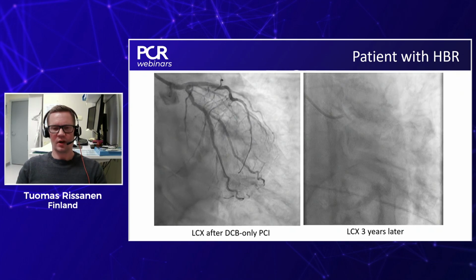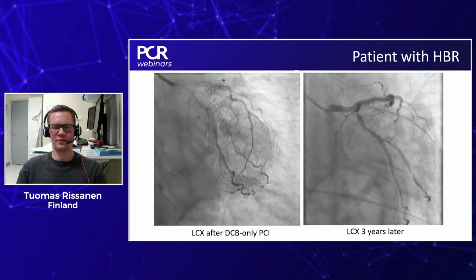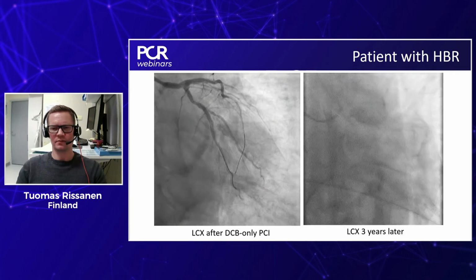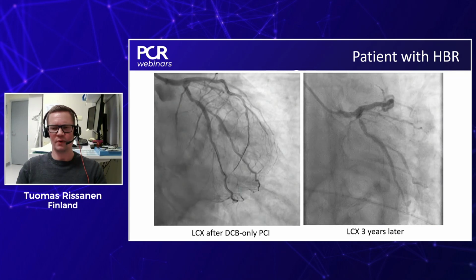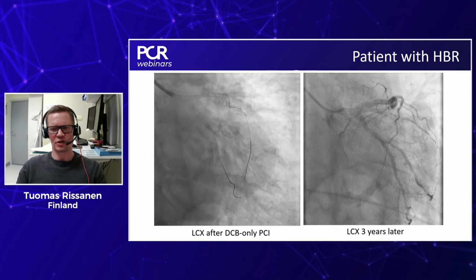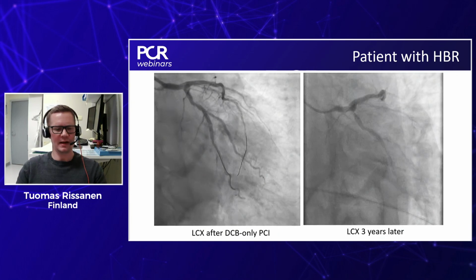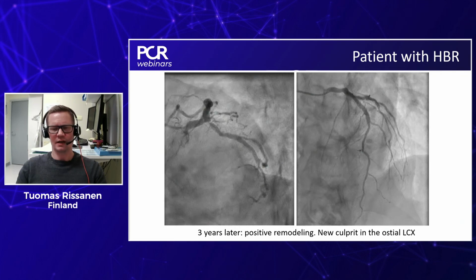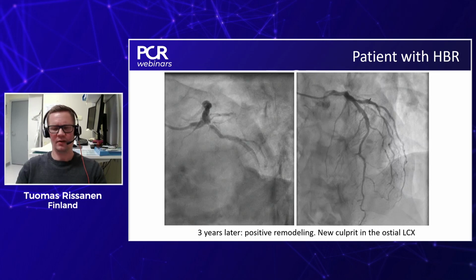And then here you can see the left side. On the left, you have the situation just after DCB only PCI, and then on the right side you have the control angio 3 years later, and here again a long-term sustained result with the circ, and also in the left main and proximal LAD. I would say that especially in the proximal LAD there is positive remodeling, but a new culprit lesion in the proximal ostial circ. Here on the right side, you can see the LAD, how it has actually enlarged.